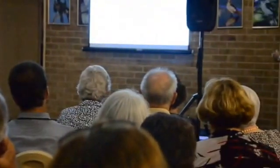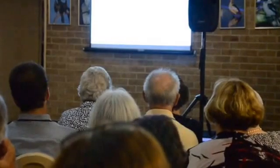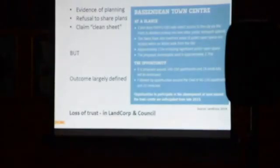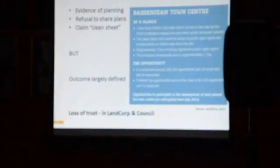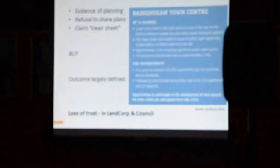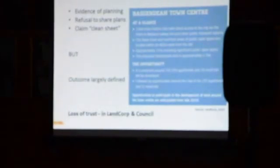So on with the slide, there's evidence of planning. Now on the right-hand side there on that blue box, in September 2014, Land Corp published a document mainly targeting developers. And the essence of that is captured in that blue square. It is remarkably similar to the Minister Day's announcement in mid-November, which is over a year later. Around about August 2015, we understand a memorandum of understanding was signed between the Swan District Football Club, Land Corp, and the town of Bassendean.